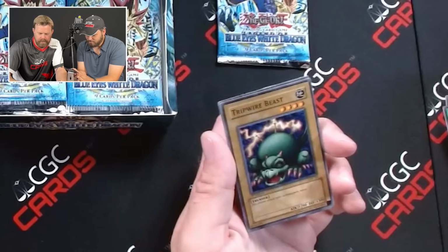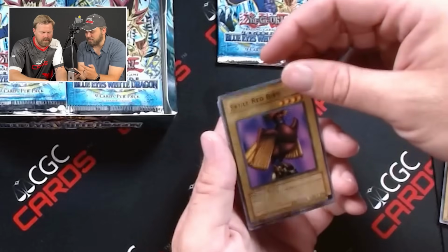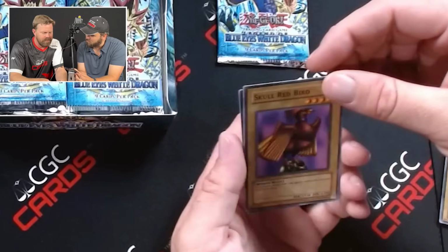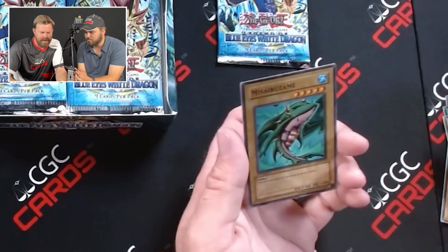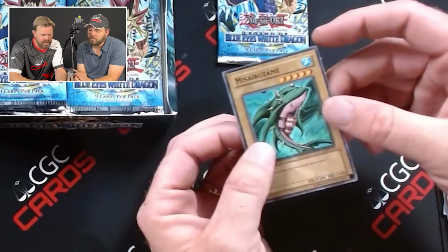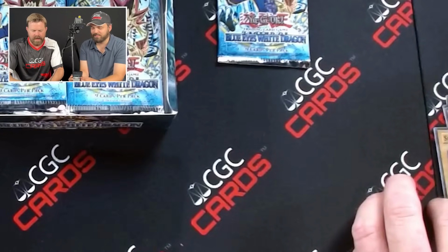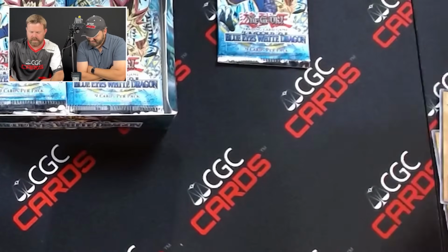We got the Sheep. Mystical Sheep. Tripwire. Nice. Skull Red Bird, that card's one of the OG 4-star monsters that was played. Nice, that's pretty badass. First format Yu-Gi-Oh. Wow. So fresh. Say that guy's name. Mizurumi. It reminds me of a sword from Final Fantasy or something.